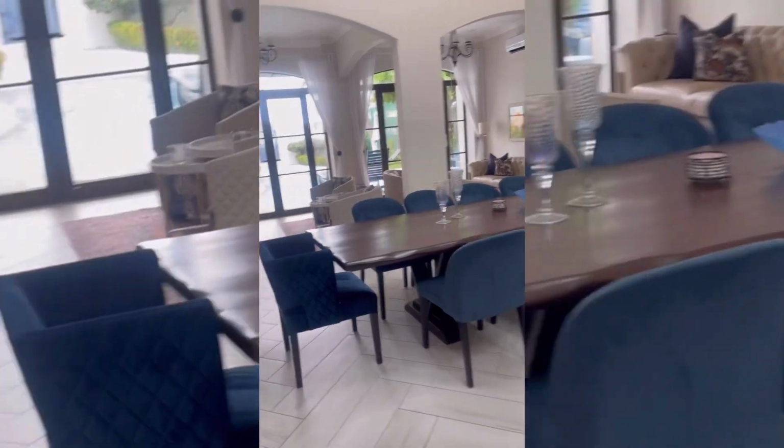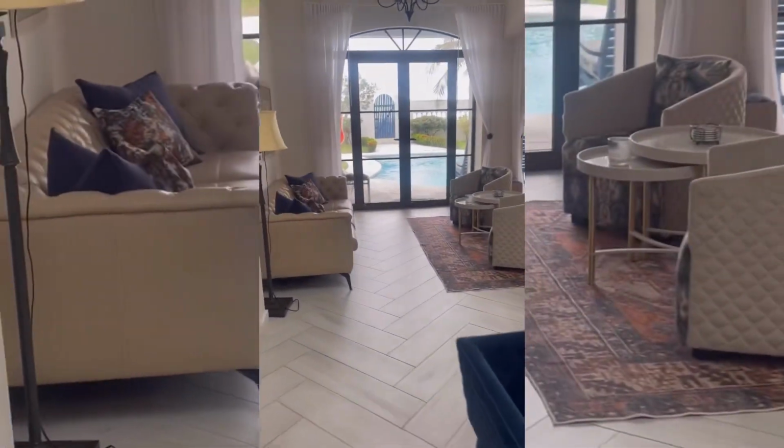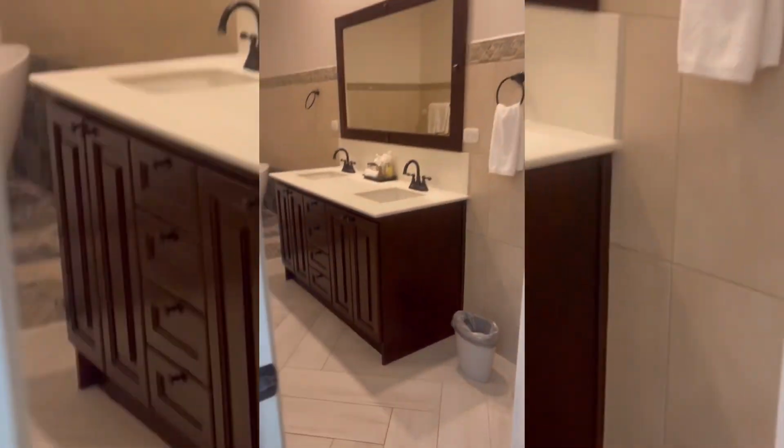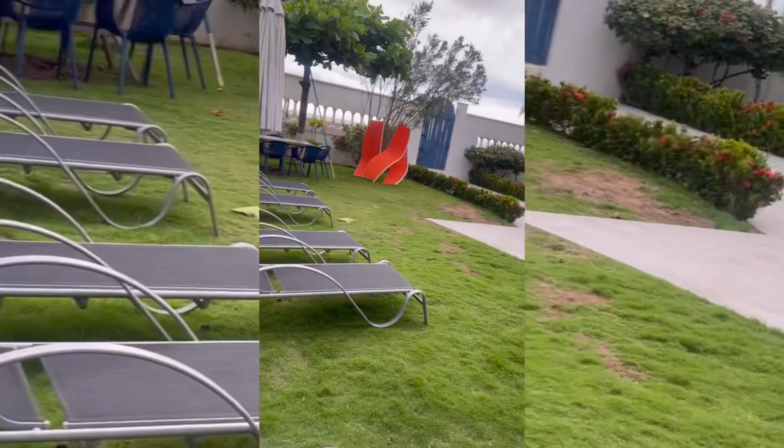Now this is the entrance of the house. Like I said, it was an absolute dream. It was so big. It actually had 4 bedrooms and 3 bathrooms. Everything was newly renovated. It definitely was a vibe. I love that tub, and it also had a shower in that bathroom. This was the master bedroom on the first floor, and it led out to the pool, the backyard area.